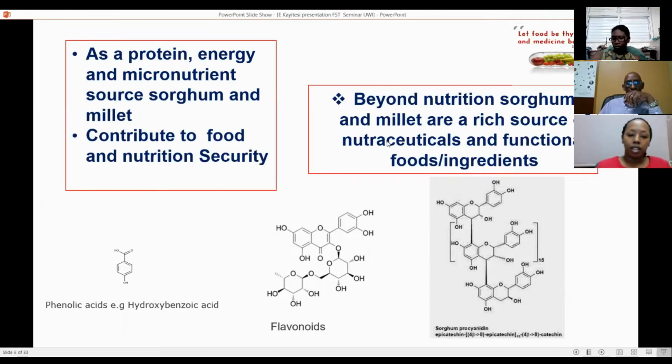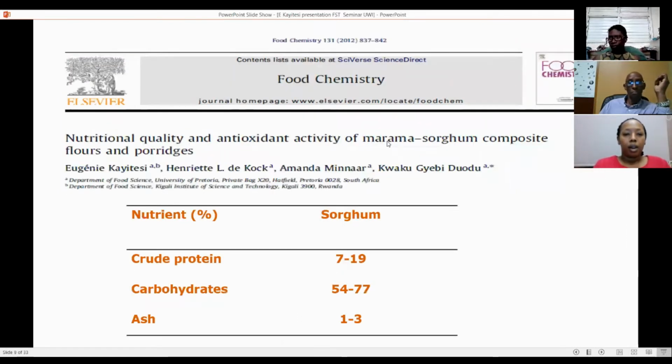If there are colleagues that are familiar or work with sorghum, they would know that it is a good source of phenolic compounds, particularly good levels of phenolic acids, flavonoids, and of course, popularly known for tannins and proanthocyanidins particularly. So I have a colleague in the department who has extensively worked with that aspect of sorghum. I would like to share some of our work to highlight what I already stated. Sorghum, particularly as a source of nutrients.